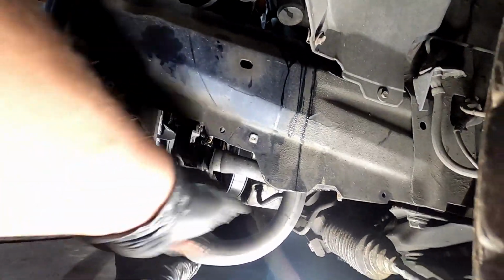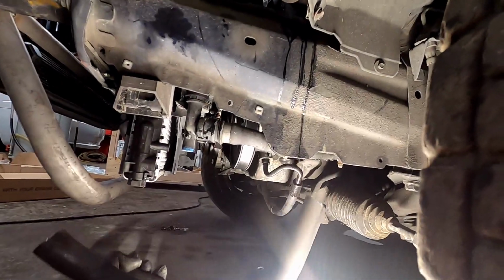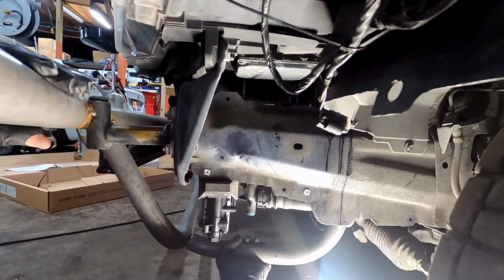So the idea is we'll cut it flat, right? And then we'll weld a flat plate on it with 2 holes in it. And then we can just bolt it up here when we install the bumper. Yeah. But I think we nailed that.